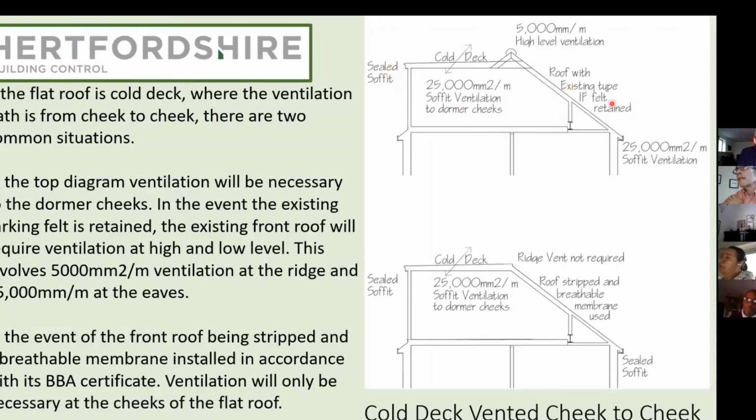If the existing roof felt is being retained, and if it's a type 1F, you never know, you might end up converting a recent loft that actually has a breathable membrane on it, in which case you wouldn't have to replace it. But when I talk about the 1F felt, I'm talking about the old style Sarking felts. And in this particular situation, you would still have to ventilate top and bottom because you've still kept the type 1F Sarking felt.